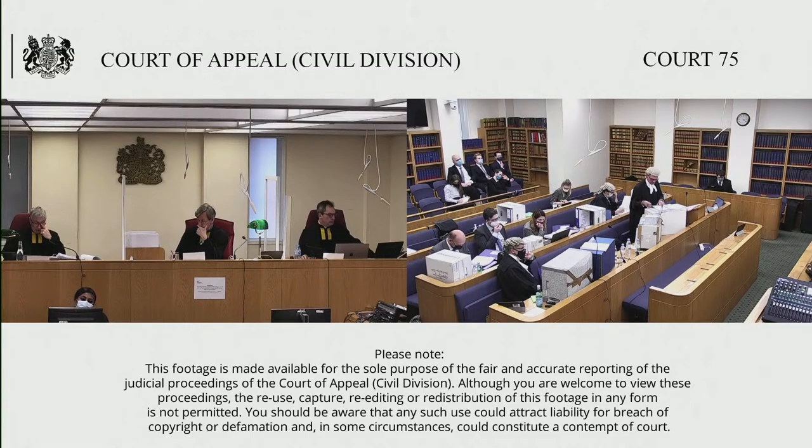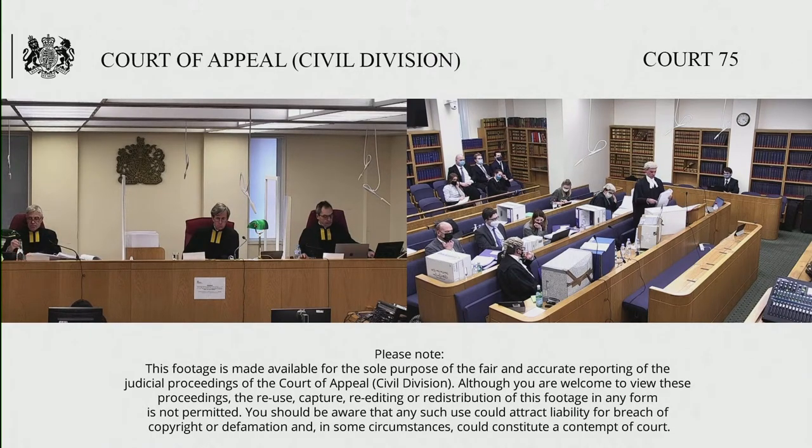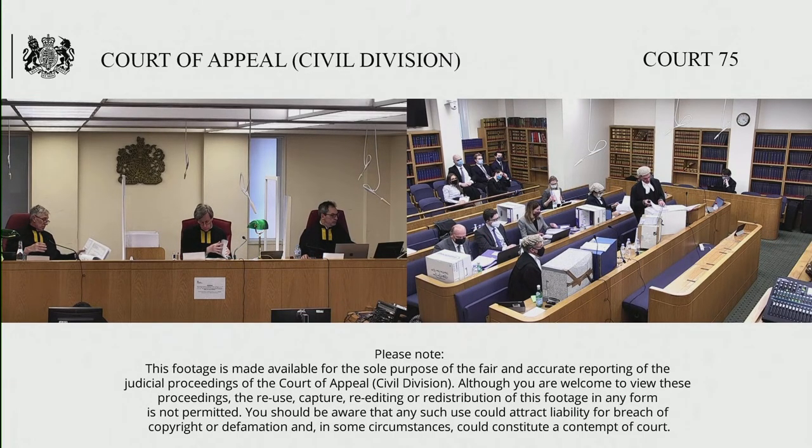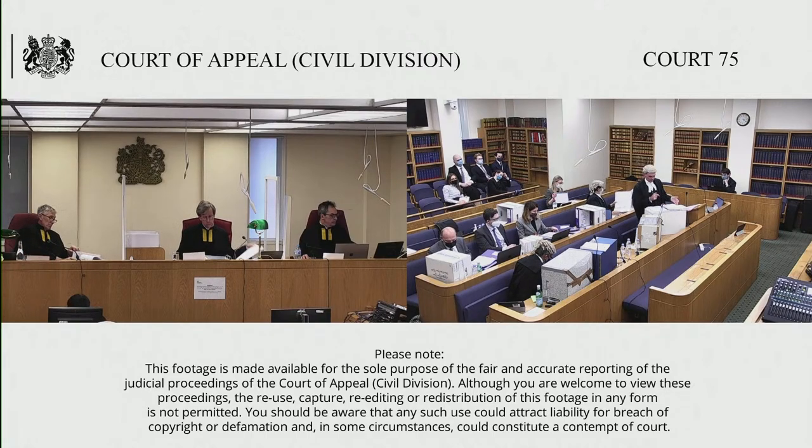Well, that's the English case law. What we've also put in the bundle is a case from the French Supreme Court and a case from the Dutch Supreme Court. I'll just take your lordships to those briefly, just to show that those member state courts also apply the same principles. So that's the second authorities bundle. Tab 19 is the French Supreme Court.